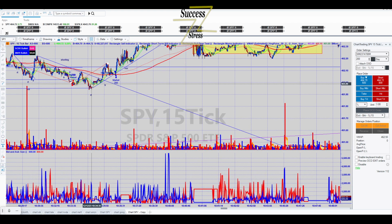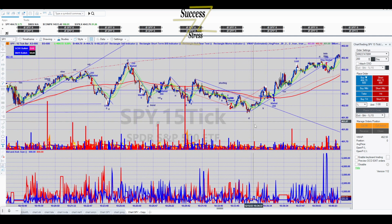All right, so this would have been a good potential place to get in, right? You see I drew that descending trend line. So it would have been a good idea to get in here. And I did. I got in here, 200 shares, and I got out up here. I think I got out up here because this is just under that new high. We don't want to tempt the market because we know that there's supply there. So it could always pull back and keep coming back. So like I said, I got in there, got out there.